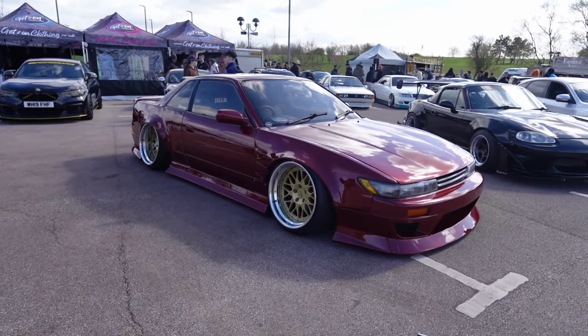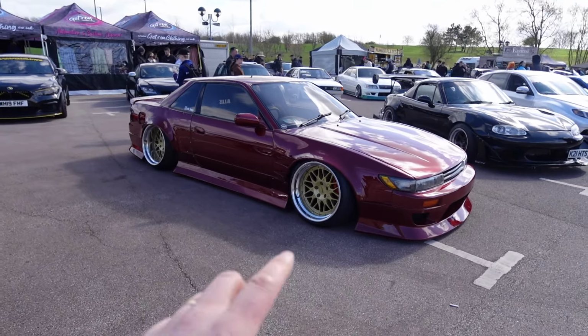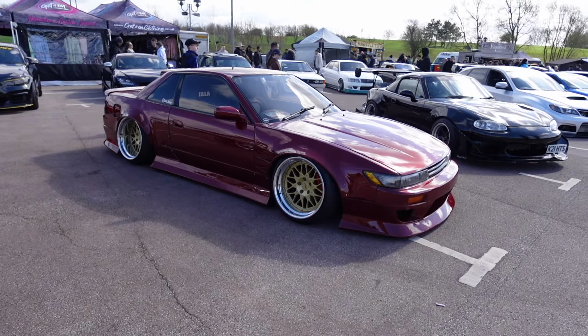I really like the clean build on this wide-bodied S13. I think that looks really nice. Really cool stance. I like the wheels and the colour combination. Yeah, that's nice, that. I like that.